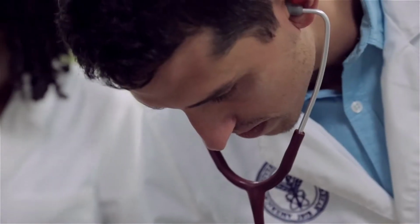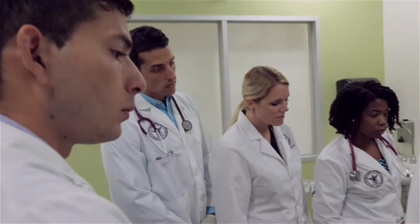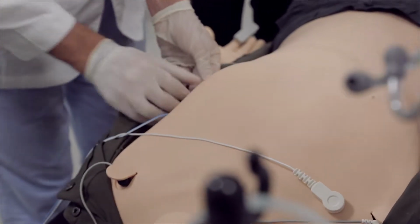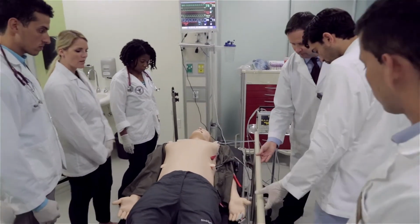There are a lot of good things about simulation. One of the things that really helps is that it gives our students the opportunity to check their decision-making skills and clinical judgment skills in a clinical setting. Another thing is that it's teamwork. It's all about effective communication between all the members of the team.